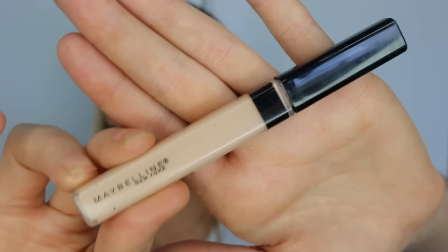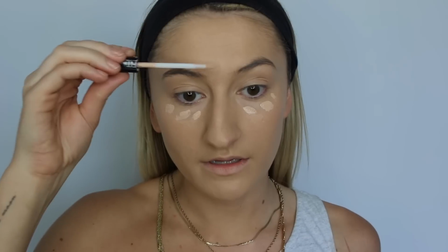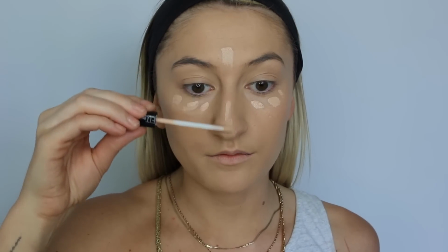Once that's all blended in, I take the same Maybelline Fit Me Concealer, but this shade is 10 Fair, so I use this to just highlight. I just pop a little bit right under my eyes, and a tiny bit on the top. The usual spots, nothing crazy. And then I take my same It Cosmetics brush and just buff that out.